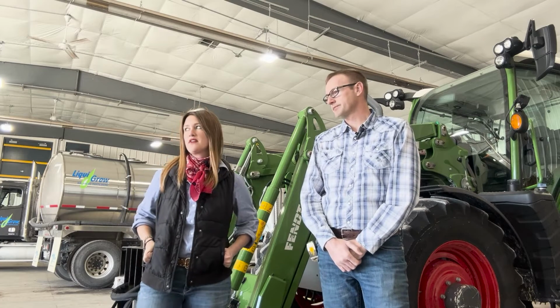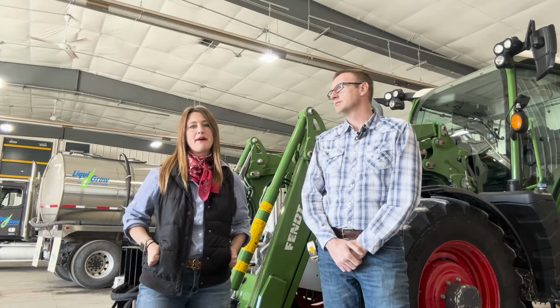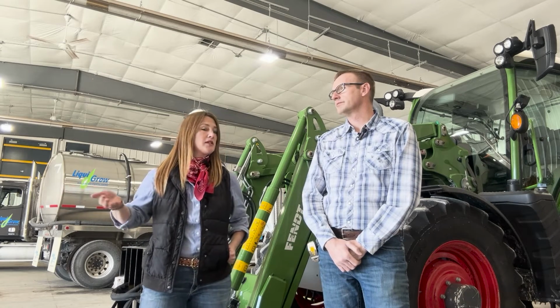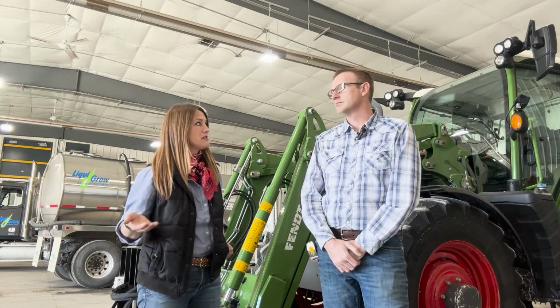Dr. Jake, with this nice weather that we're having, I've had some people ask about soil sampling, grid sampling. So should we be doing it this time of the year? What's your thoughts on composite samples versus grid samples?